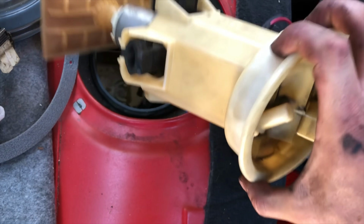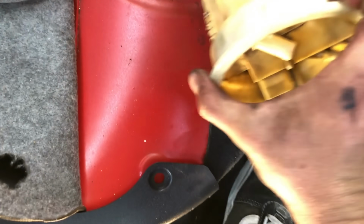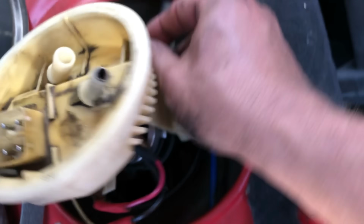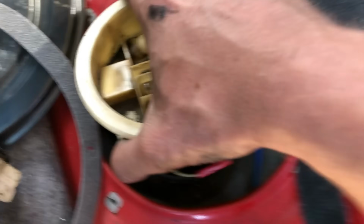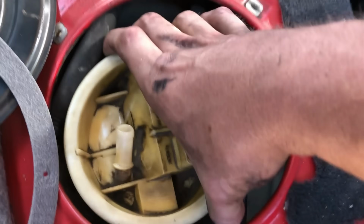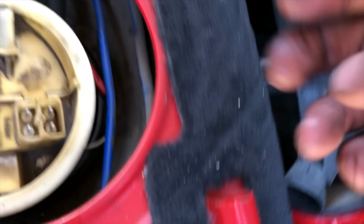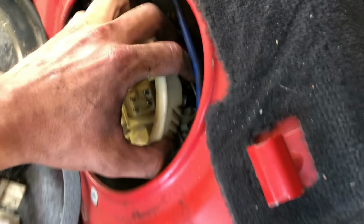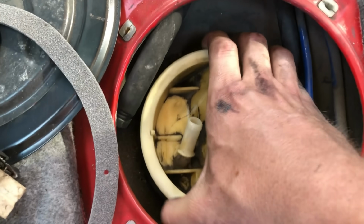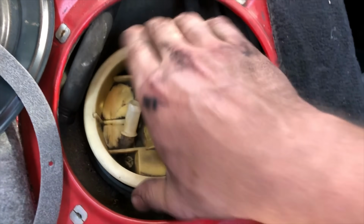Just gonna drop the pump back in, which is a little bit of a thing to do. You always want to make sure that when you're dropping the pump down in there that you don't knock the filter off trying to be too aggressive or something. Then you're running with no filter and you kill your pump real fast.